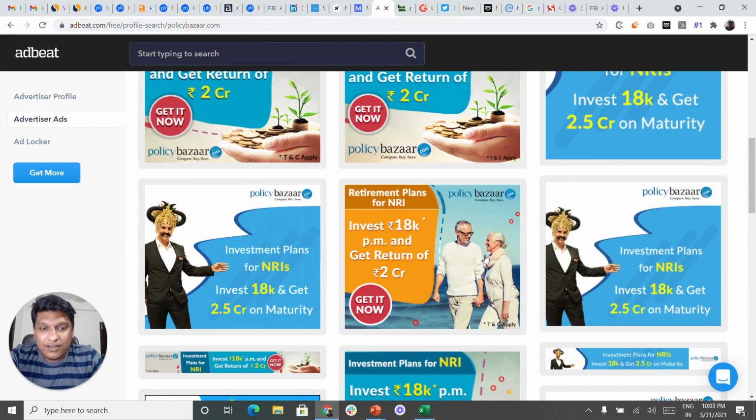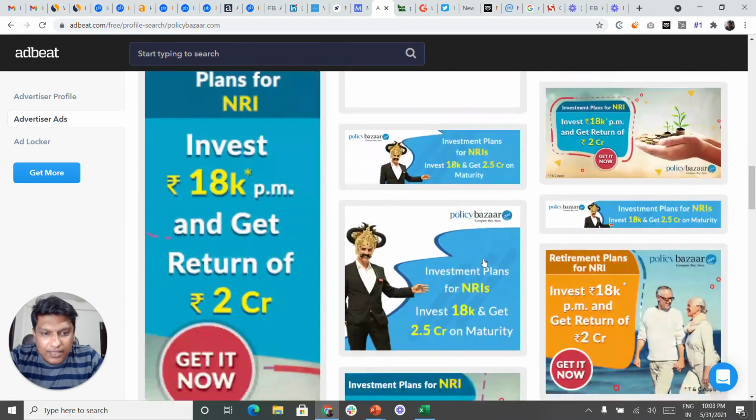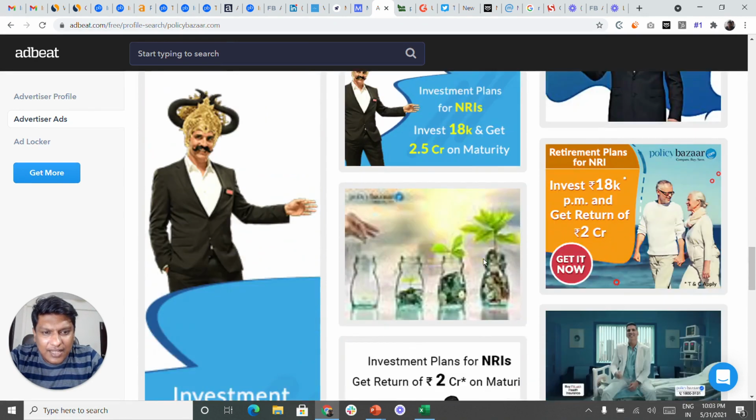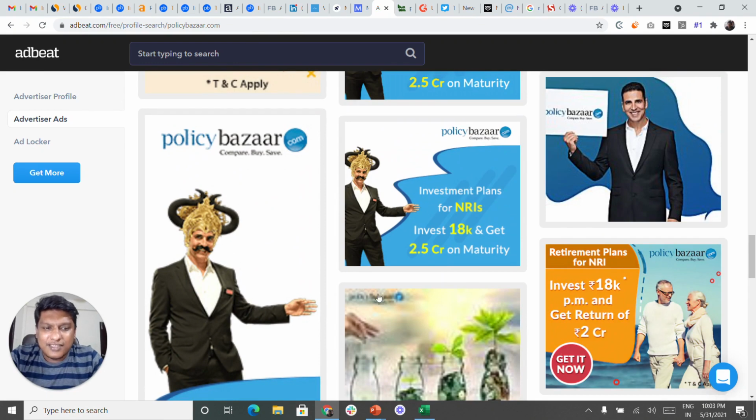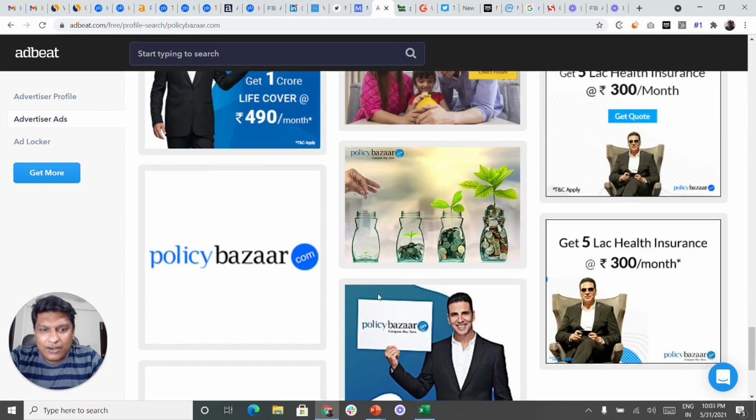I've told you, you cannot just look at a creative and tell whether it is working or it will not work. You have to look at the data behind that creative. So there are very similar ads, which means this messaging, this particular creative with Akshay Kumar, is definitely working for them and they're continuing to run it.